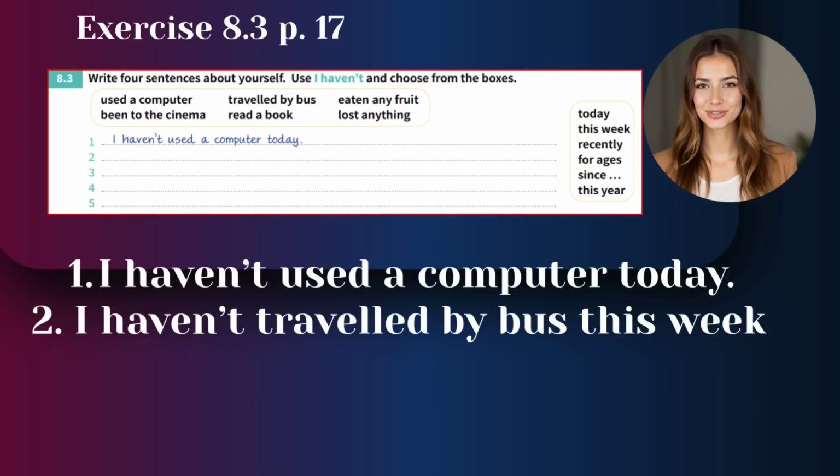Why and when to use it. Time frame: the sentence covers a week-long period, which might be relevant in discussions about daily commuting, travel habits, or changes in routine. Situation: for instance, someone might mention this if they usually take the bus but have used another form of transport recently, or if they're comparing their current week to previous ones. Implication: it indicates that although traveling by bus is possible, it hasn't happened during this particular week.